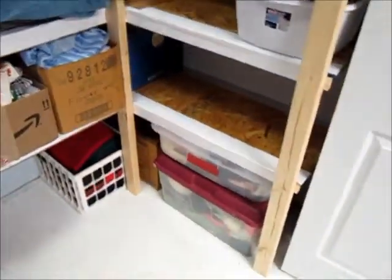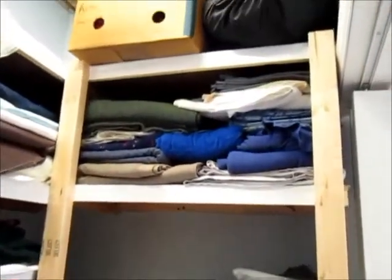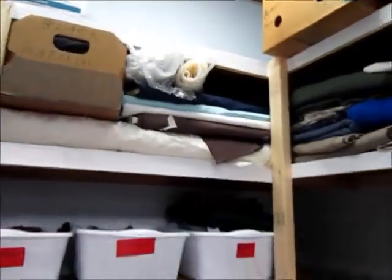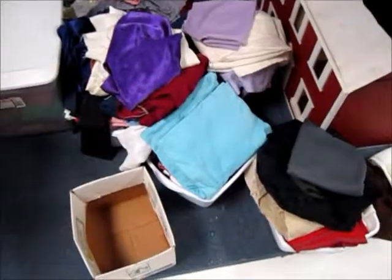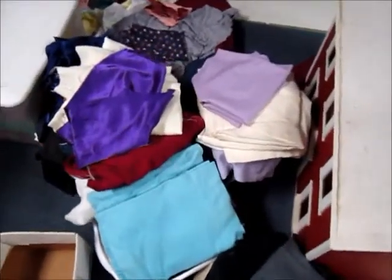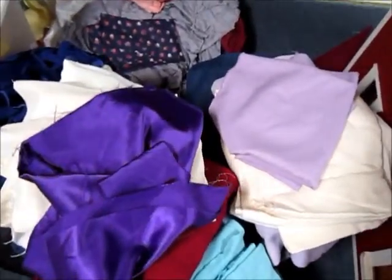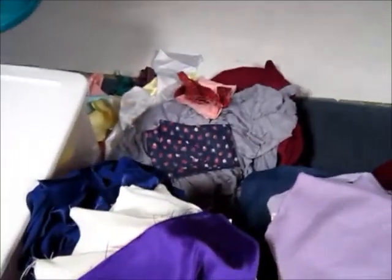Well, this is a pile of fabric. It doesn't even all fit, because not all of it's in here. Here's some more of it. Shiny purple stuff! Lighting is weird, but it's really a normal purple color.